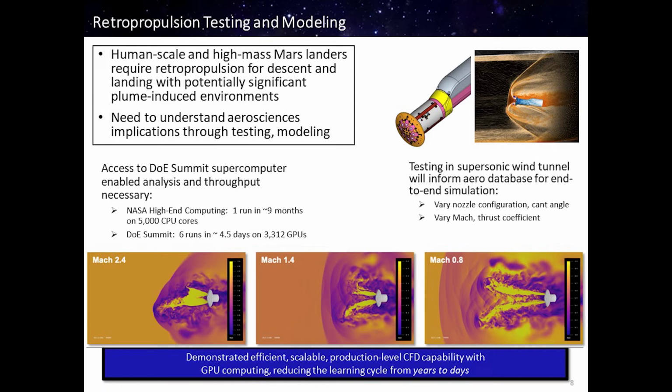We found, though, that running our CFD codes on just CPUs is not adequate and won't allow us to do the number and types of analysis we'll need to do to really design these vehicles. So we're going to have to convert our codes to GPU-based and other architectures to get the throughput we really need to get these systems designed in time for a human Mars mission.